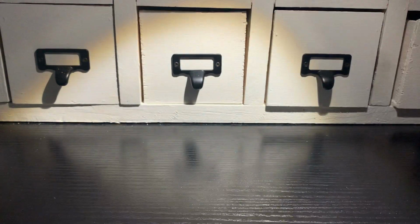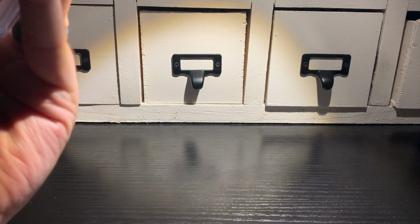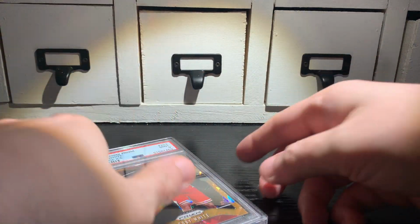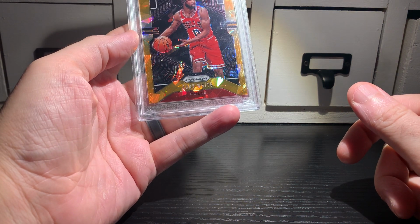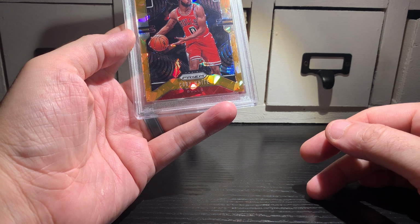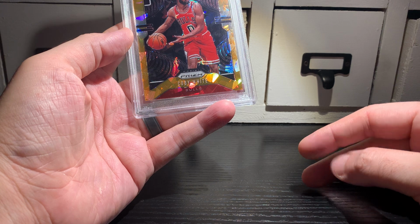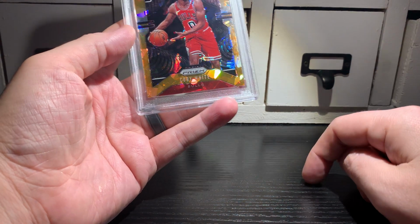So we'll get started with these. I will do my best to tell you about how much I paid, how much I have into the card with the grading, and what the market value is now. These were sent off via 5 business day express grading through PC Sports Cards. Of course, I sent them off in mid to late November. They were logged into PSA late November, so it took around 4 weeks to get these graded and back once they were in PSA's hands.